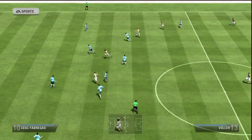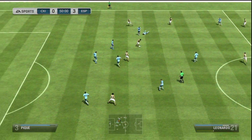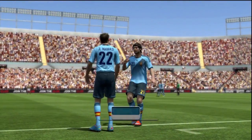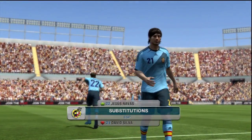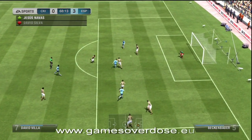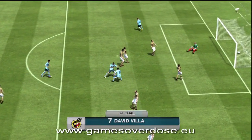Rudy Fuller. Good ball. Here's Jesus Navas as substitute. Probably go into a wide area to try and get some crosses in. Player right at him. And the shot's on! They've got in to score here.